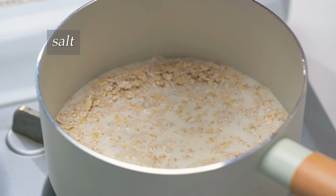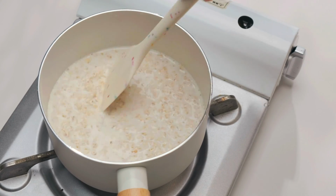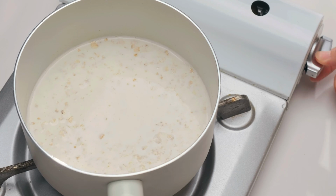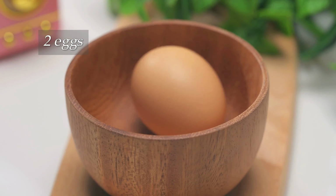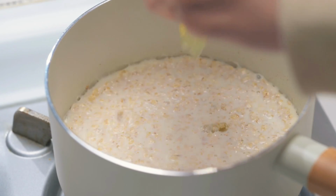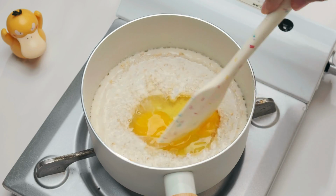Add an appropriate amount of milk and salt and stir evenly. Heat it over high heat first. Add 2 eggs after boiling. Eggs are a rich source of high-quality protein, which is essential for building and repairing tissues in the body.